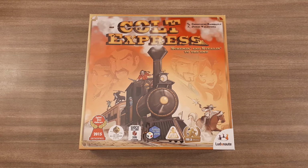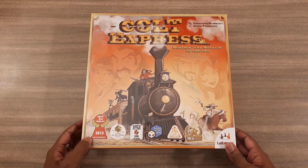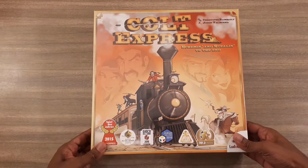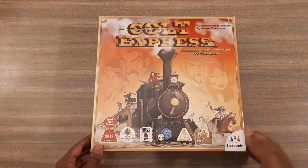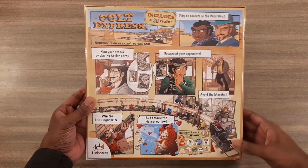My name's Aaron, I'm your host, and today I'm unboxing Colt Express by Christophe Raimbault and Jordi Valbuena. Now this was the winner of Spiel des Jahres in 2015. It's published by Ludonaute. It's a secret action, Western themed game. It's a bigger box. It has really cool artwork, as you can see at the back. Kind of comic style.